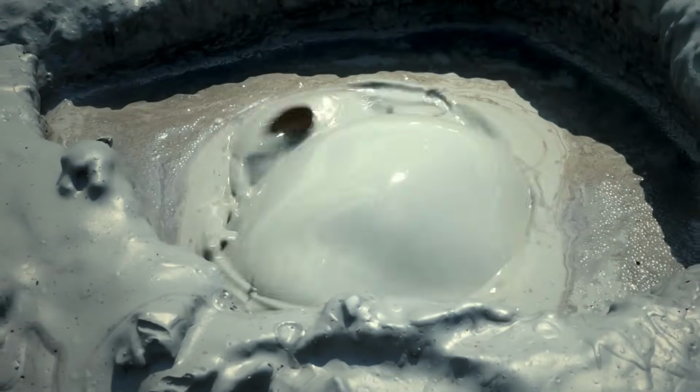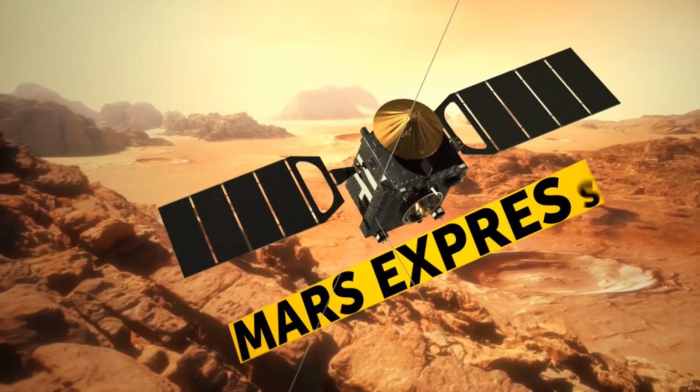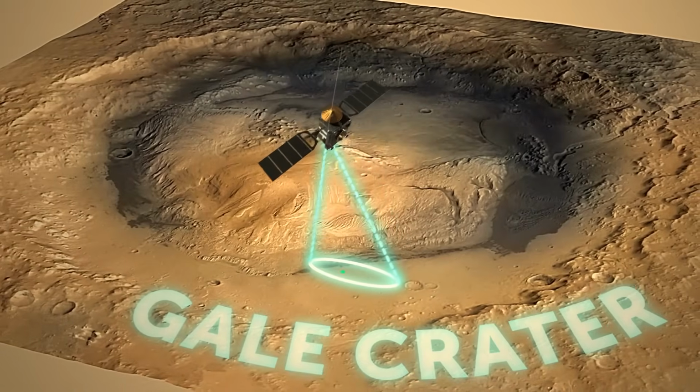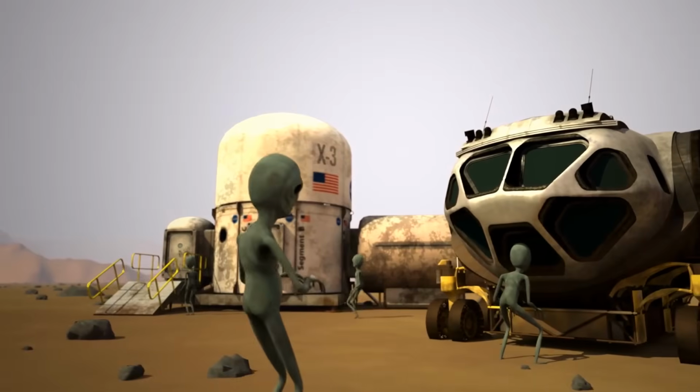Methane, a gas that's usually produced by living things, was found on Mars in 2013. European Space Agency's Mars Express spacecraft detected it in Gale Crater near the Martian equator. This discovery might one day answer the question if there's life on Mars.